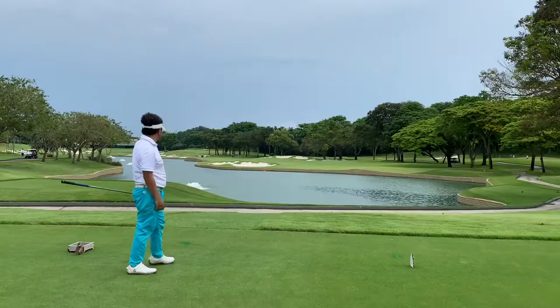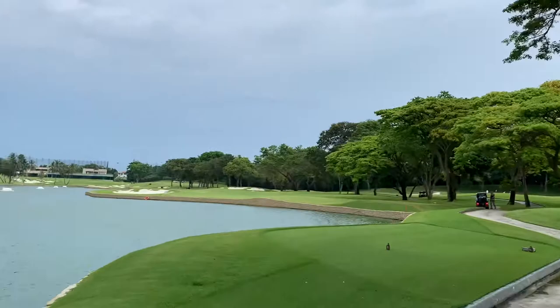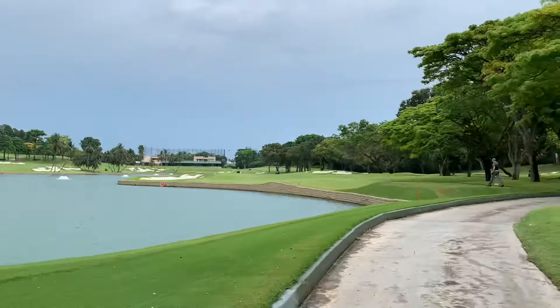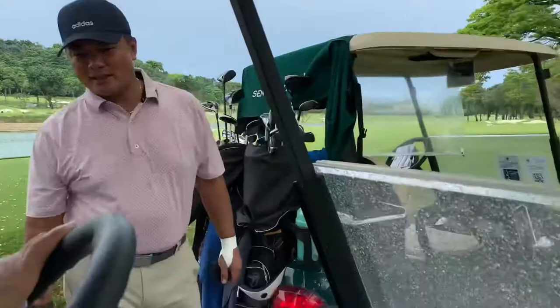So this is the drive to 18. We're a little bit on the Kiasu side. Hey, what happened to Ben? Water? Egg and banana. There's a lot of eggs and a lot of banana.